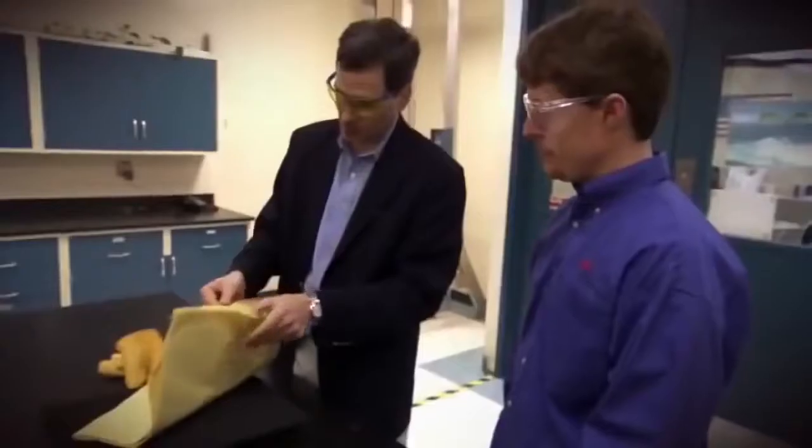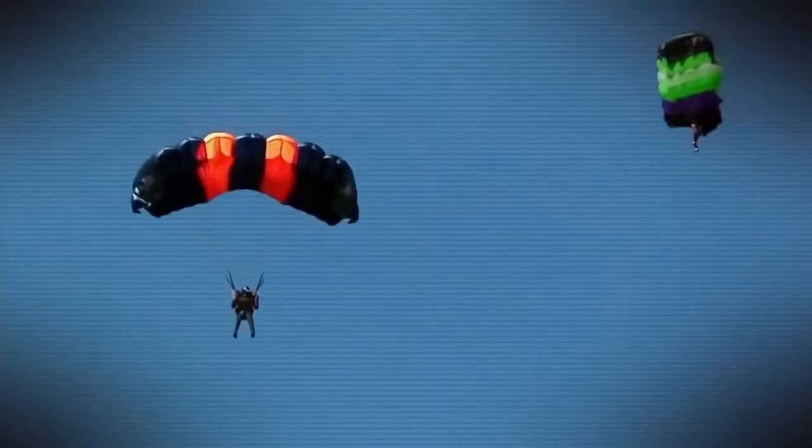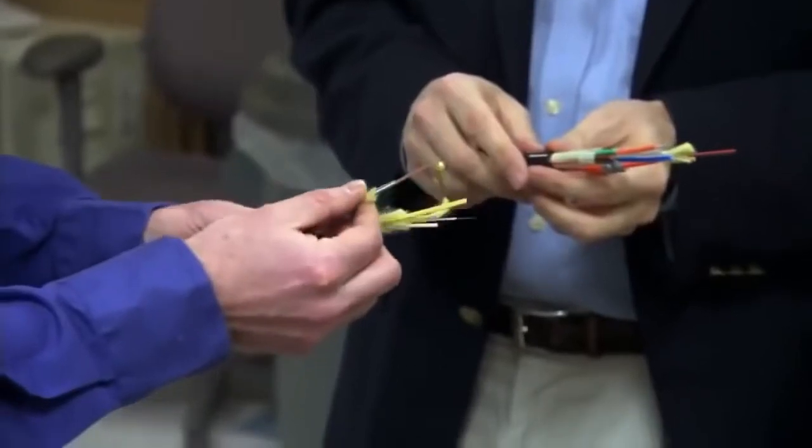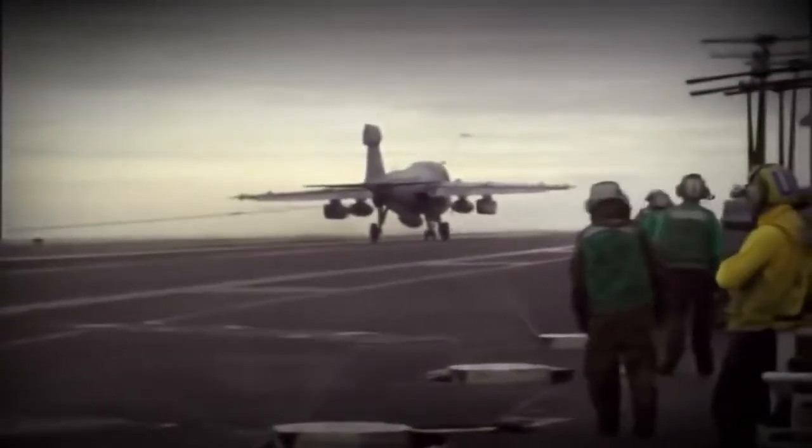Since it was invented, Kevlar has been used in all kinds of products, from tires to parachutes and even cables. And that gives me an idea. Tucker, I've got this friend. He's got a fleet of nuclear aircraft carriers, and they have these steel cables a lot like this that are designed to stop aircraft that are landing 130, 150 miles an hour. How does the strength of one of these cables compare with a steel cable?